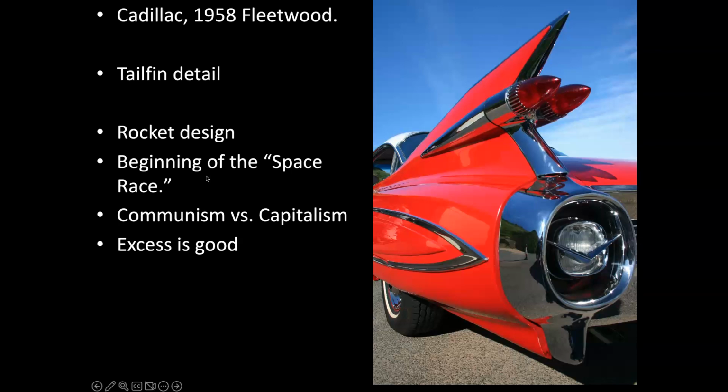So this is the beginning of the space race. The Soviet Union had put up Sputnik by this time. And it beat the US in the space race, but the US eventually put a man on the moon first. So this idea of communism versus capitalism is kind of a misnomer in a way. Both societies have a sort of capitalism. They just organize it in different ways. But in the US, the idea was excess is good. In the Soviet Union, it was more like we have to have the best solutions, the most practical solutions.